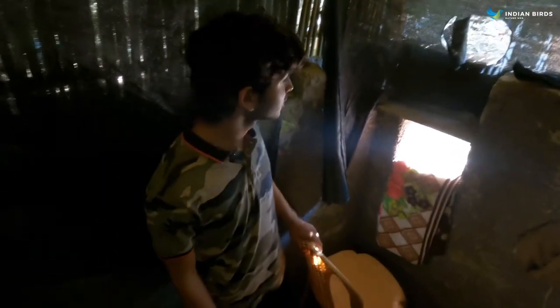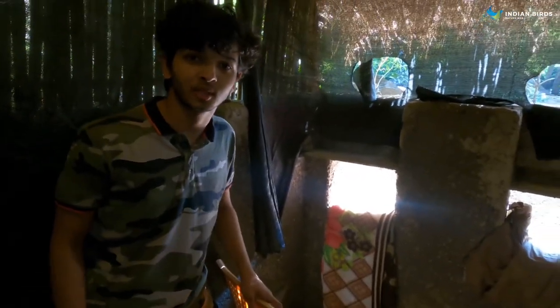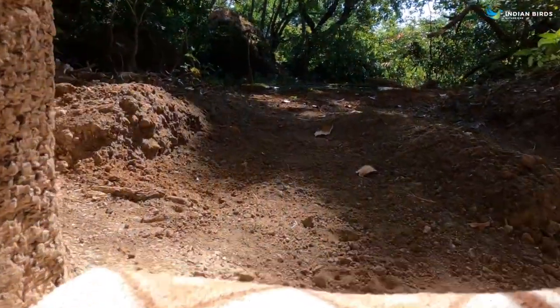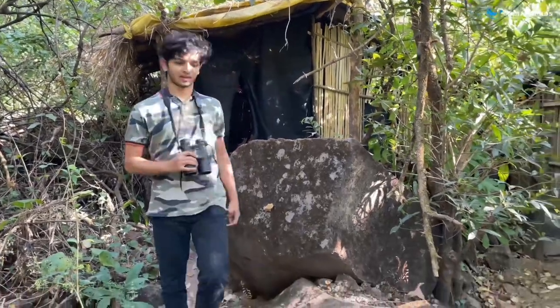Here we are in the latest hide, number 3. The speciality of this hide is that it offers photographers a chance to photograph birds from the ground level. Now that we're done with the two hides, let's have a look at the last one.